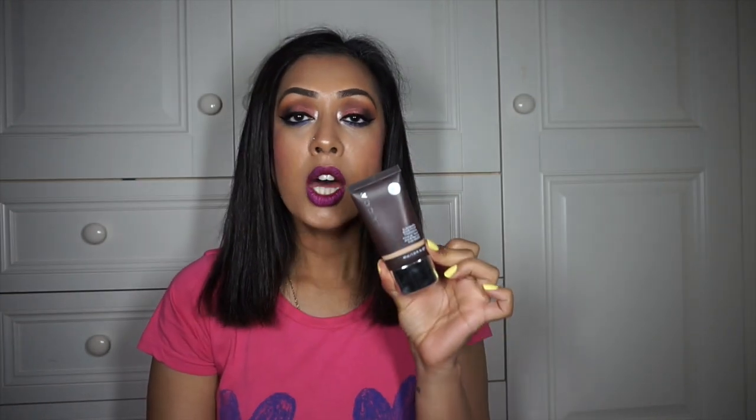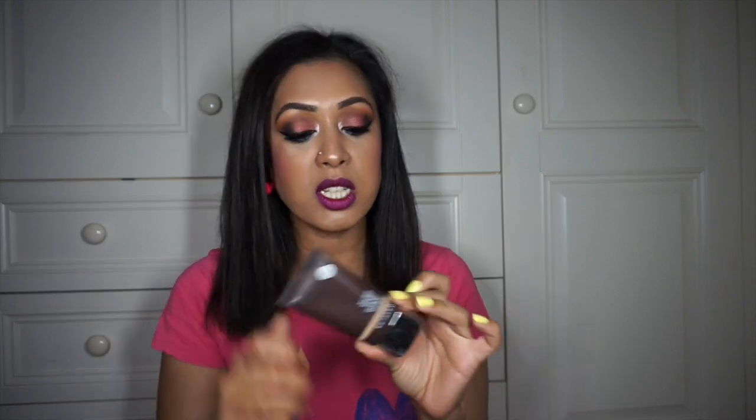Another foundation which I love, obviously these are my top ones, I don't know why I keep saying that, is the Becca Ever Matte Shine Proof Foundation, and my shade is Olive. To my knowledge, you can't buy this in the UK. I bought this when I was in Canada in Sephora. This one is actually nearly finished, and I'm sure I have a backup somewhere. I'm sure my mum bought me one when she went to Canada. I think I asked her.